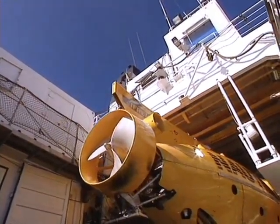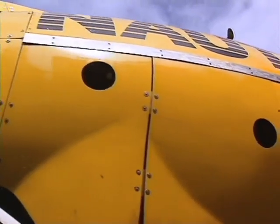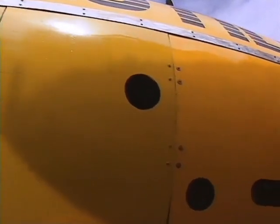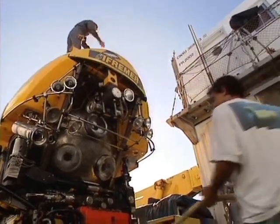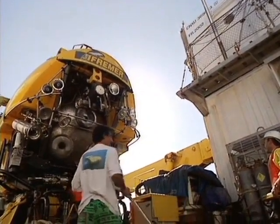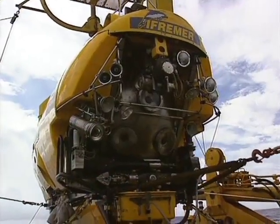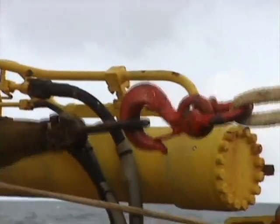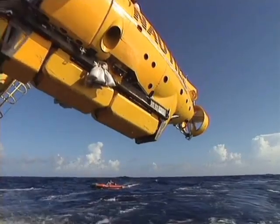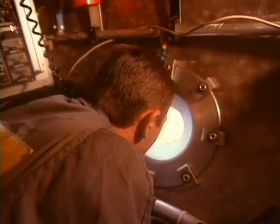The investigation of Titanic is extremely dangerous. More than 5,000 pounds of pressure every square inch will be exerted on the shell of Nautile. One tiny crack in the titanium steel would cause Nautile to instantly implode. The waters themselves can be very hostile. Freezing temperatures and strong currents add danger to every dive.